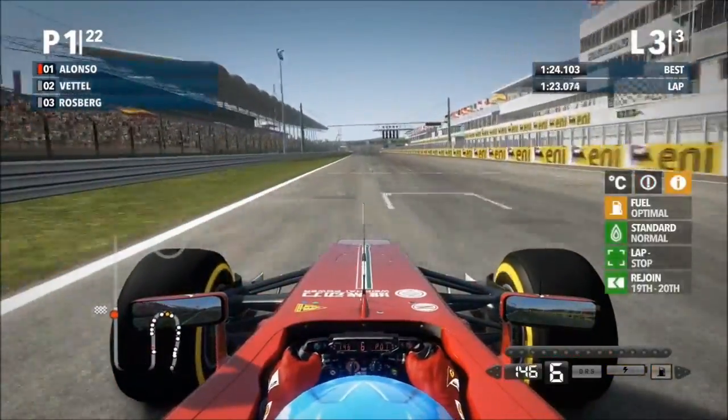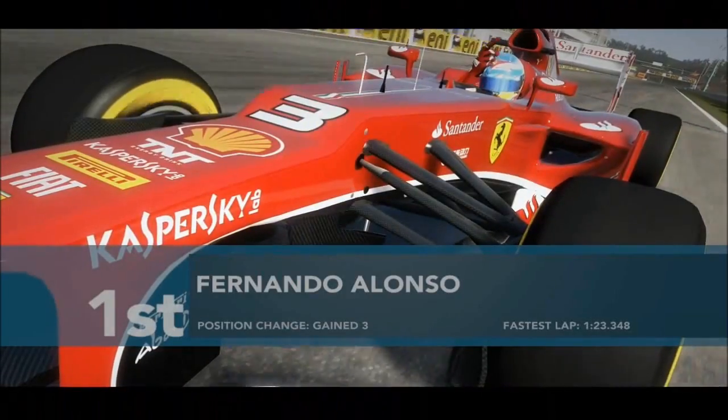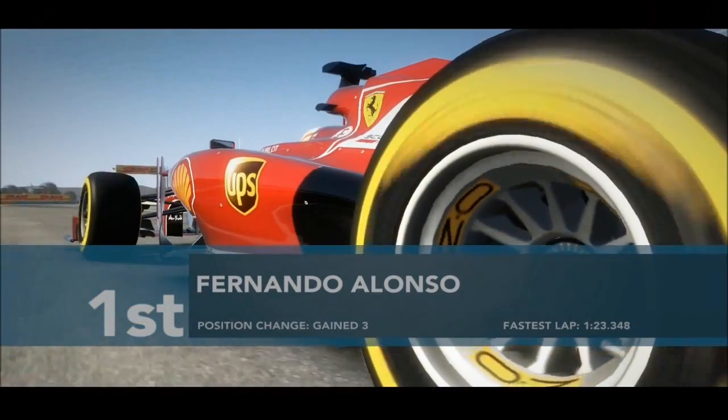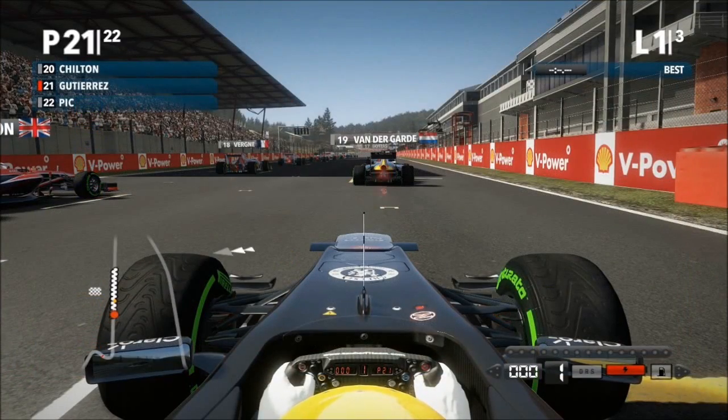Williams have been just shocking. They've been horrible this season. Hopefully they can turn it around and maybe get some more points. Sauber, they've been pretty disappointing compared to their form last year. I was hoping that they were going to step up their game and maybe make further inroads into the front of the field, but they've sort of lingered away this season.